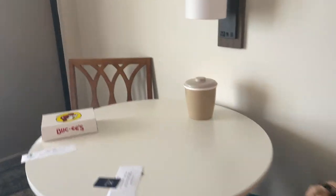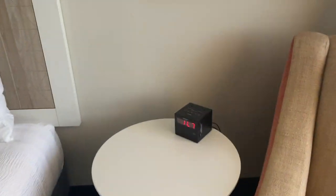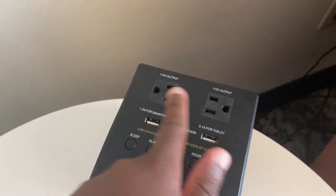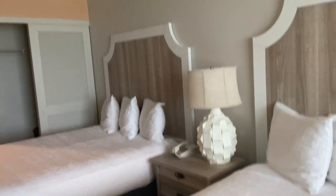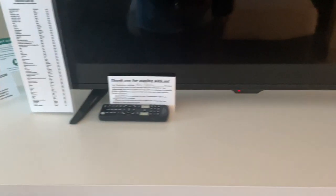Table with the two chairs. And then you have a lounge chair here. Clock. Now this clock has USB ports as well as regular outlet plugs. Lamp right there. Another lamp. Phone is here. And then you open here, you have where your Bible is. Plasma TV right here, the remote.